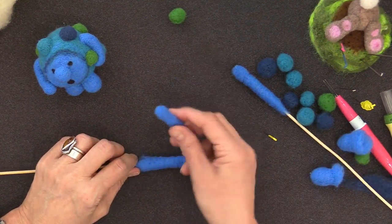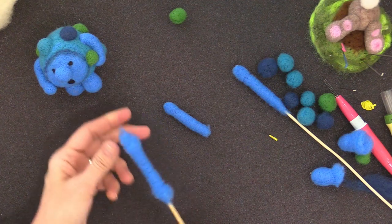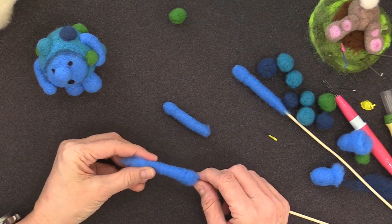Now, let's form this little arm bit. And all I'm going to do is scooch it off the stick just enough.